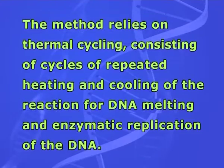The method relies on thermal cycling, consisting of cycles of repeated heating and cooling of the reaction for DNA melting and enzymatic replication of the DNA. Primers, which are short DNA fragments containing sequences complementary to the target region, along with the DNA polymerase after which the method is named, are key components to enable selective and repeated amplification. As PCR progresses, the DNA generated is itself used as a template for replication, setting in motion a chain reaction in which the DNA template is exponentially amplified.